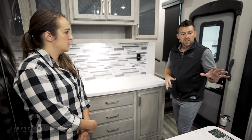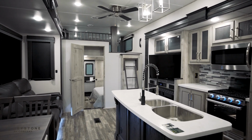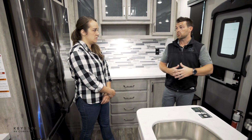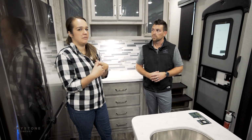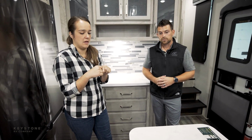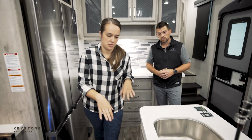And then we even put an extra large island in this unit as well. So generally what you'd find is something that's even like a foot shorter than this, but we made sure that we extended that out to add to the storage. I love it. And that is one thing that I've noticed looking at other floor plans, that even if it can sleep 10 people, you don't have room to store stuff for 10 people, but that's not the case in this floor plan. And then the other thing that I noticed about this island is you have a trash drawer built into it right here.